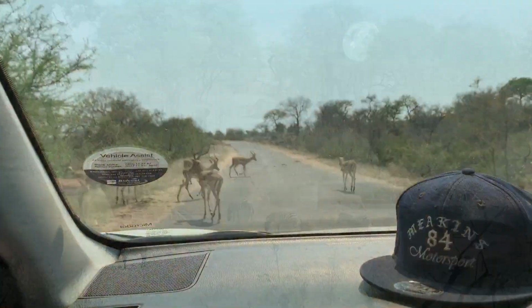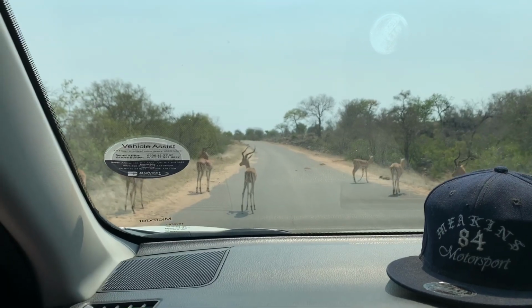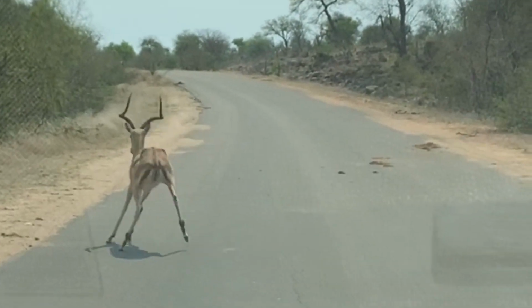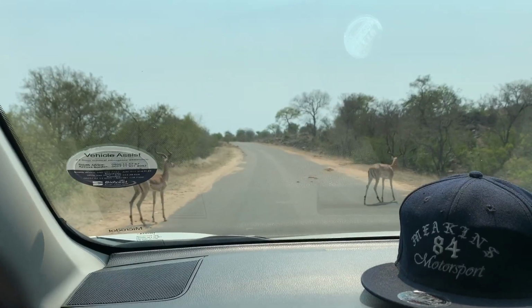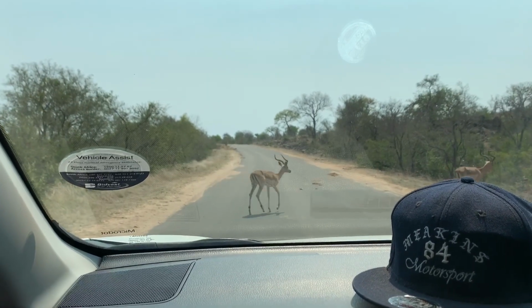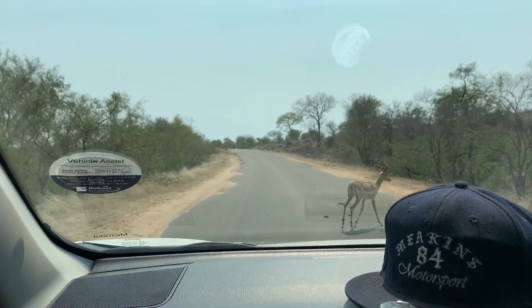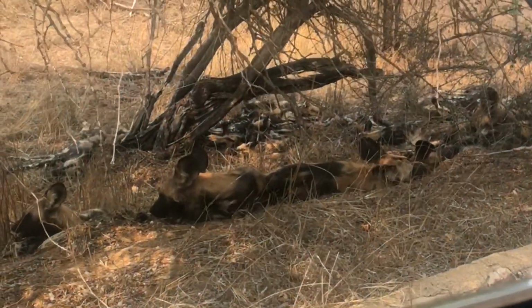Another traffic jam. Just keep going slowly. I'm trying. Don't hit the car. Oh my God, slowly. He slipped. Just go slow. There we go. No! Just keep going, he'll move. Thank you. Well, you did say you wanted to see wild dogs.